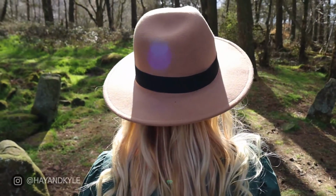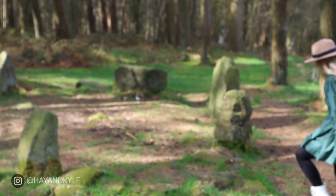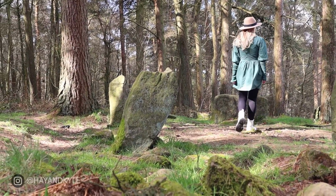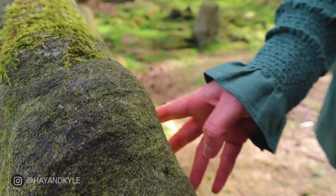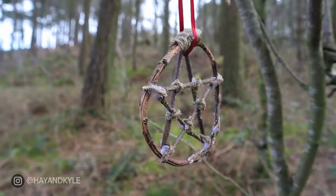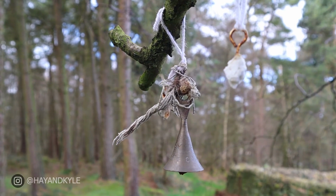There is a small information plaque on site which explains the history of the circle and burial cairn, which dates back 3,000 to 4,000 years to around 2,000 to 1,500 BC. This small ritual monument is still quite active, and to this day, multiple offerings can be found in the form of hanging trinkets, bones and flowers.